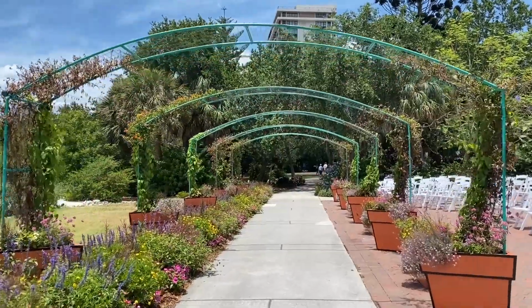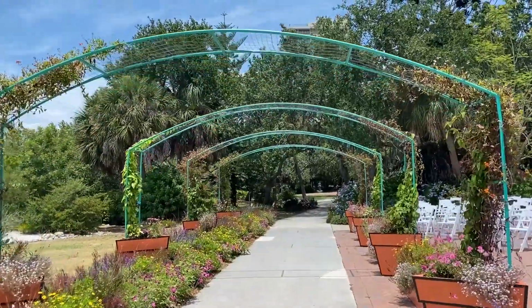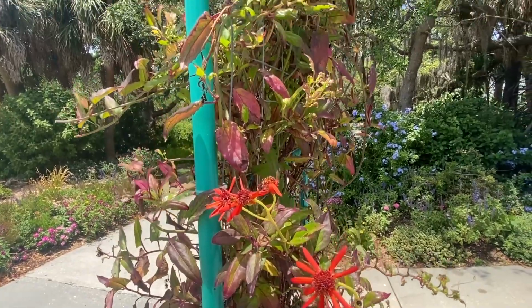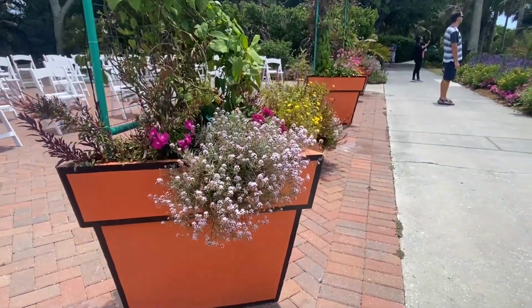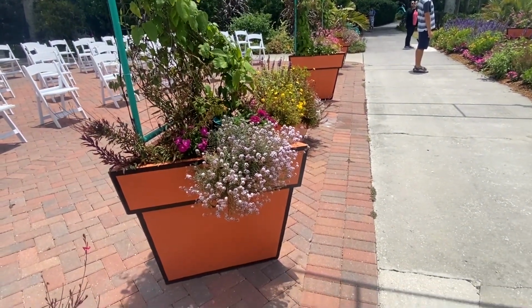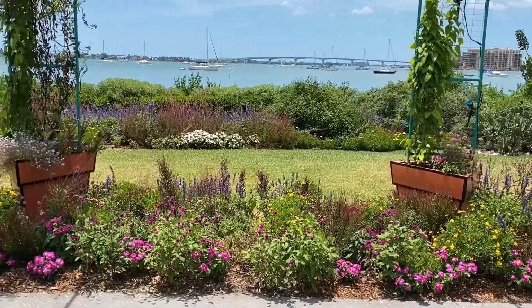Soon you'll reach our rendering of Monet's arbor, beautifully sited along the bay. Our series of arches, overgrown with Mexican flame vine and hyacinth bean, remind us of the arches in his garden. Pairs of flat faux terracotta pots in Lichtenstein style anchor each arch. Don't miss the clusters of kaleidoscopic flowers bordering the pathway.